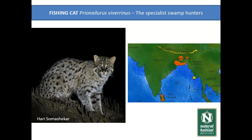And interestingly, unlike the previous cats, this cat is actually quite big. They can weigh up to 15 to 16 kilograms, which is the size of a small dog. And they're very stocky, very powerful. And there have been records of fishing cats killing leopard cats. In fact, there's been a record of a fishing cat killing a leopard in captivity. So they're actually very tough animals.